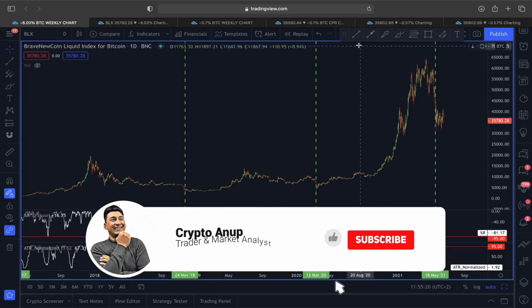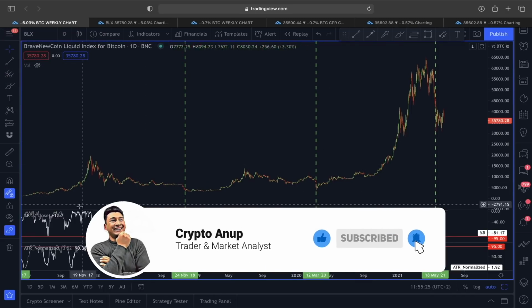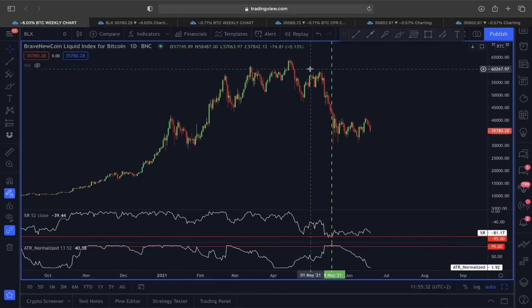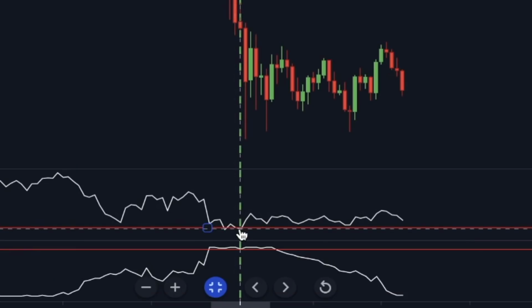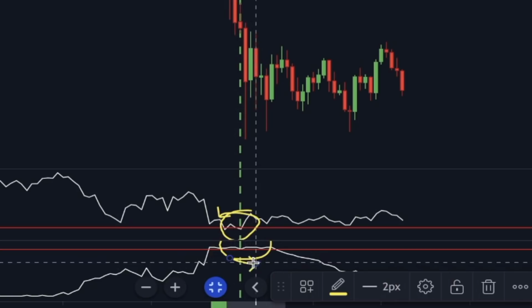Because if you have watched my videos, you know I talked about this Bitcoin price action here in a daily time frame using this Williams percentage error and this ATR normalized, that whenever we have seen this massive price correction playing out for Bitcoin, and at the same time whenever we have seen this Williams percentage error around -95, and at the same time ATR normalized over +95, this has indicated, hey, around this area the market might have bottomed.